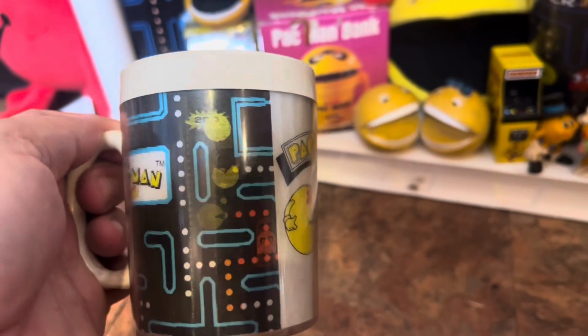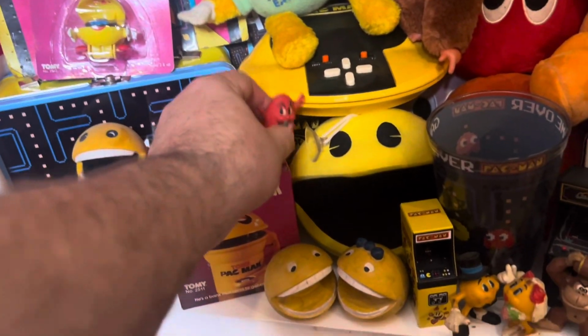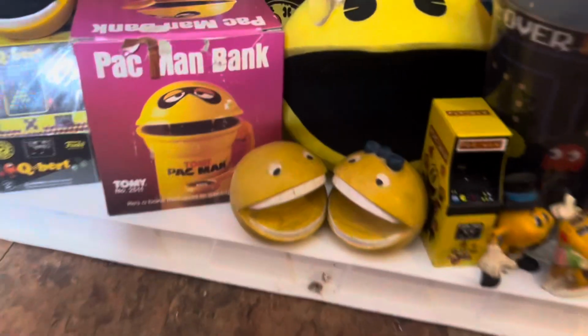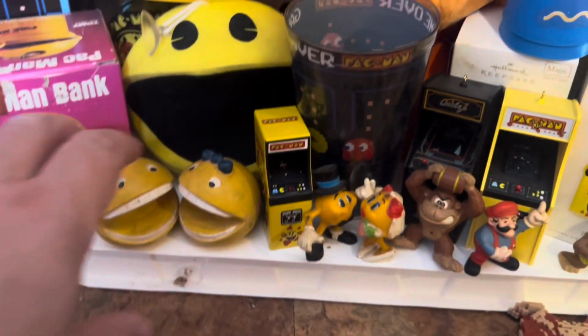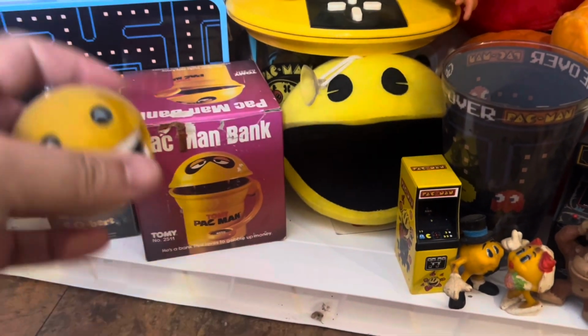So we have this vintage Pac-Man mug that kind of changes when you turn it around. I call it a hologram. I don't know what it's called. It's worth about $15. And then we have this little ghost figure that someone chewed his arms off, so he's only worth about $1 in that condition. Had these little ceramic figures that were mine when I was a kid. They're worth about $20.